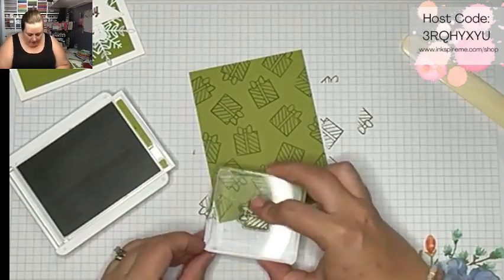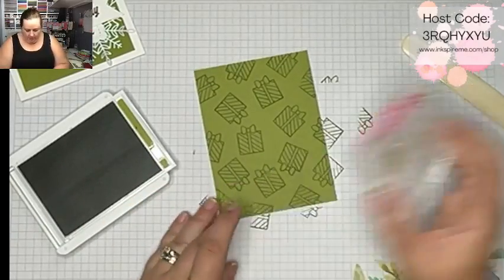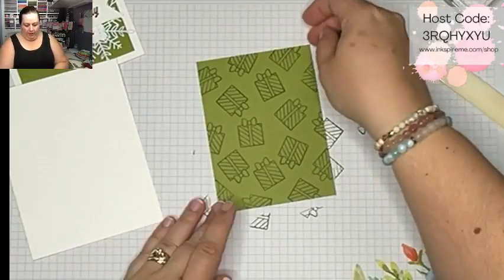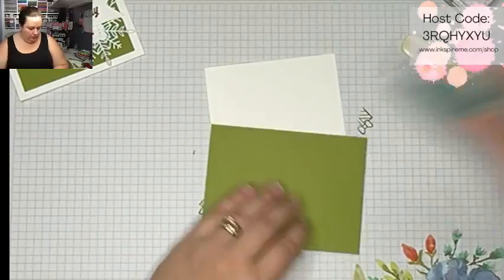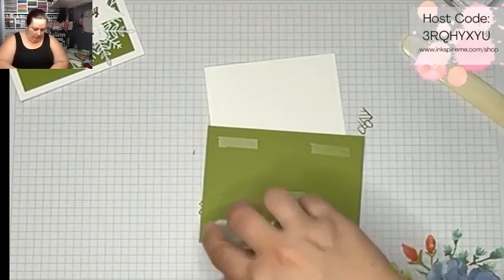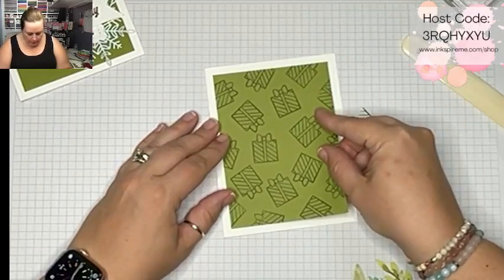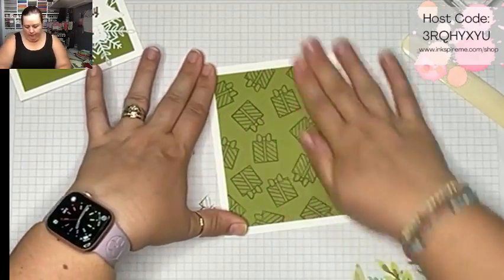All right, so I'm almost done. Okay, so I'm happy with that. And I'm going to attach that to our base now. And so I'm just going to use my Stampin' Seal to do that. There we go. Try and center it as much as possible. And then give it a good rub.